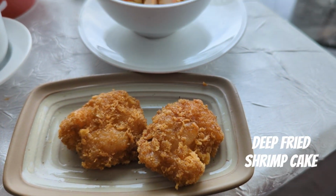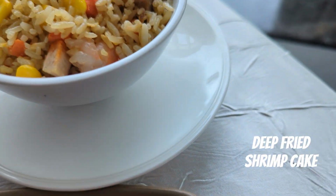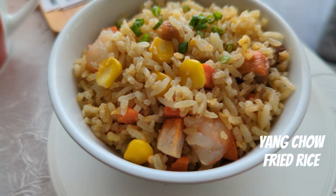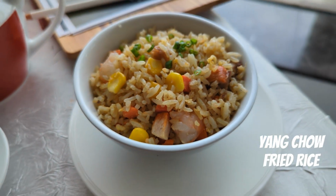The next two dishes have come. One is the deep fried shrimp cake, and the next is the yang chow fried rice, something that we're all very familiar with. Okay, we're gonna try the deep fried shrimp cake. Now, this looks like a fried shrimp. It's shaped like a fried shrimp or a chicken McNugget. So let's see what this tastes like.